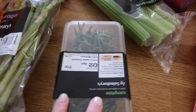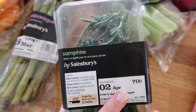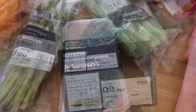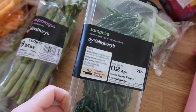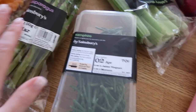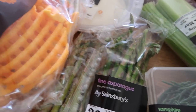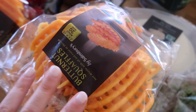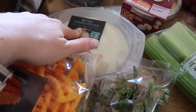Now into our veggies, we've got some samphire, which I have with cod, and it's just really delicious. It's like a seaweed type vegetable, and it really complements fish well because it has a salty taste to it. I've got my asparagus because I love asparagus and it's really good for you and good for water retention. I've got my butternut squaffles. I get them from either Sainsbury's or Asda. We've got some mashed potato for Lex.